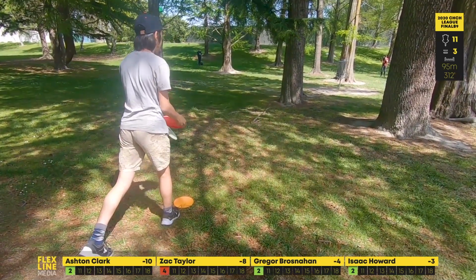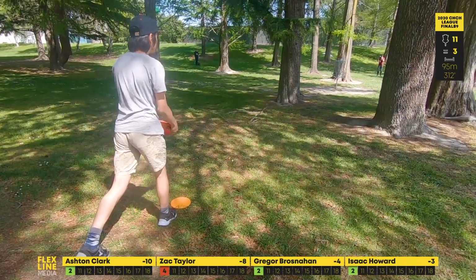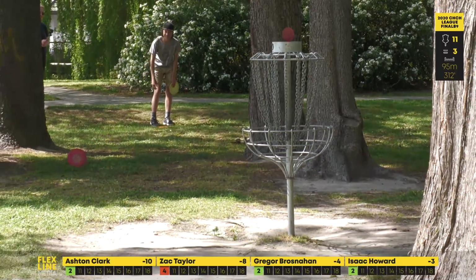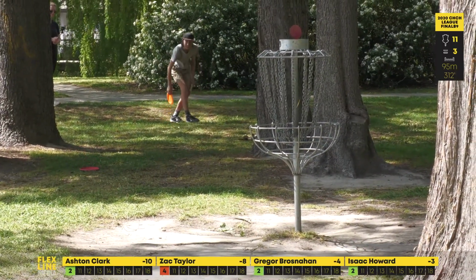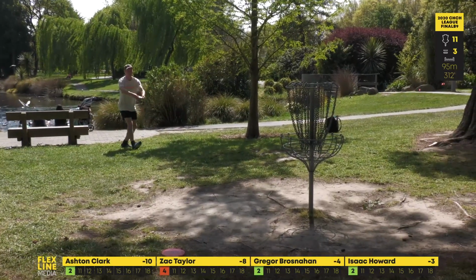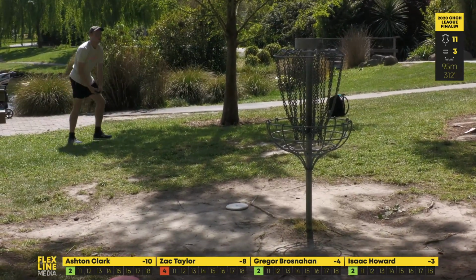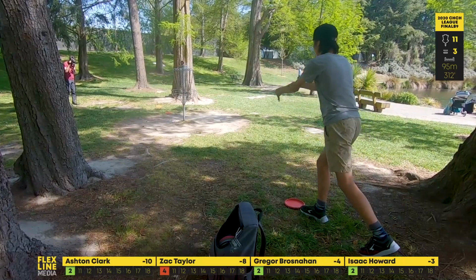Here we have Isaac with a long look. He'll probably be just outside the circle's edge. Oh, that's unlucky. I didn't even see that branch. Camouflaged. I don't think that Isaac saw it either. Jumped out of nowhere. Yeah, just beating his putt down. Oh, that's Ashton. An unlucky putt. Not converting.